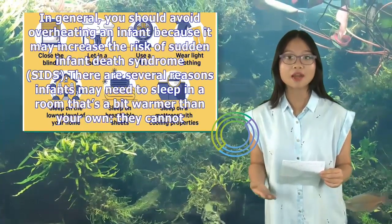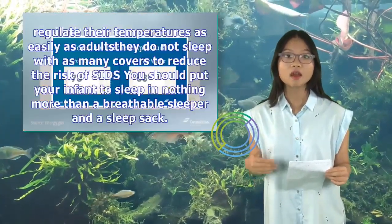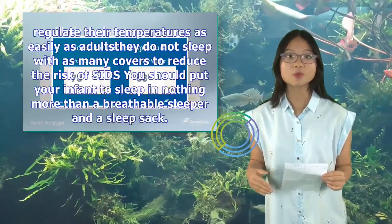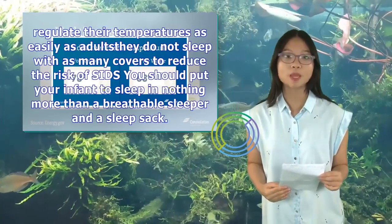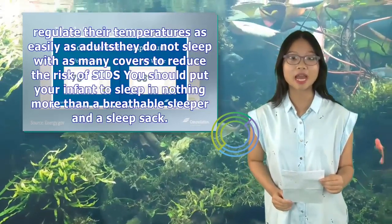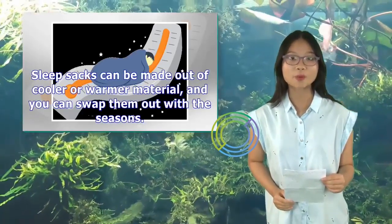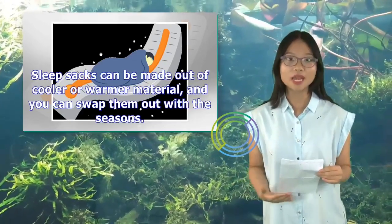There are several reasons infants may need to sleep in a room that's a bit warmer than your own. They cannot regulate their temperatures as easily as adults. They do not sleep with as many covers to reduce the risk of SIDS. You should put your infant to sleep in nothing more than a breathable sleeper or a sleep sack. Sleep sacks can be made out of cooler or warmer material, and you can swap them out with the seasons.